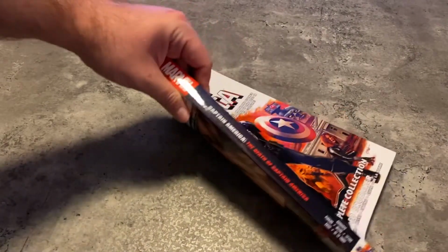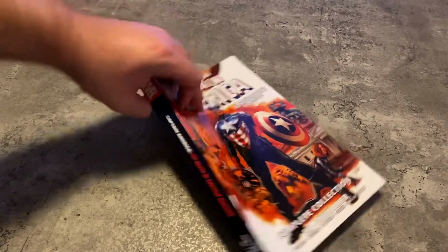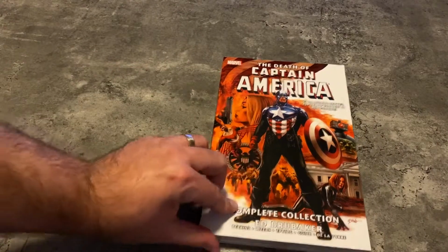Today we're going to be taking a look at this behemoth of a trade. This is the Ultimate Collection. This thing is a monster. A Death of Captain America complete collection.